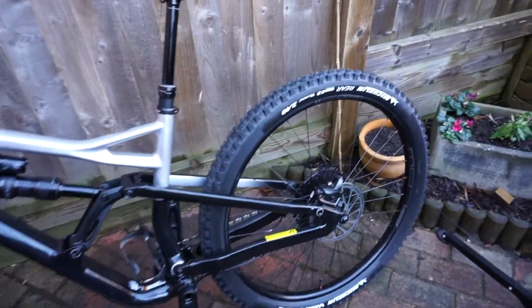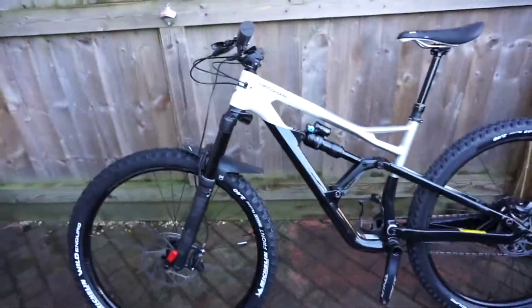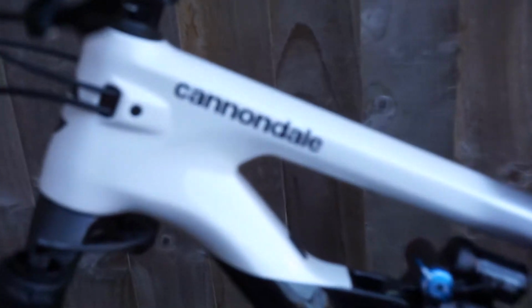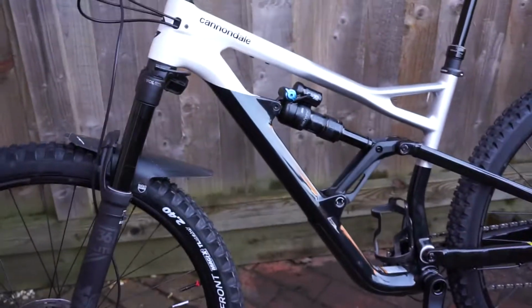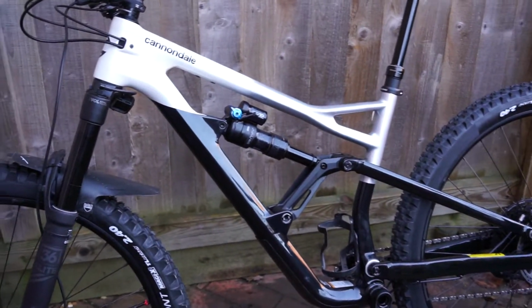Probably ought to check the gears, but other than that, that is the Cannondale Jekyll, and that's the Jekyll 2. This is the 2019 bike. Yeah, it looks amazing.